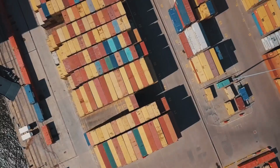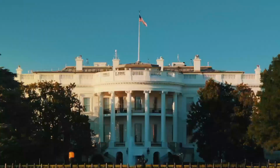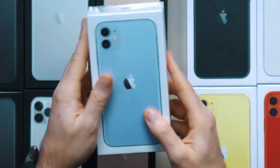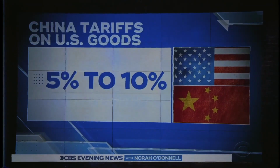Is the trade war back on? Trade war, full-blown trade war. 15% tariffs on $112 billion worth of goods. Hours earlier, China announced tariffs of 5% and 10% on U.S. products.